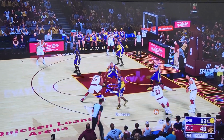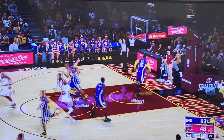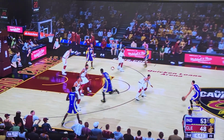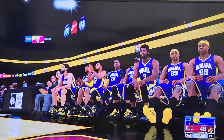LeBron passes to Thompson, over to the wing, Clarkson. They get it back. Count it, and the Pacer lead has been cut down now to just 5 with the bucket from James. LeBron did such a good job reading where the ball was coming off that time. Nobody wanting any piece of him down there. And the basket by Hill.